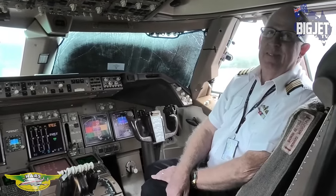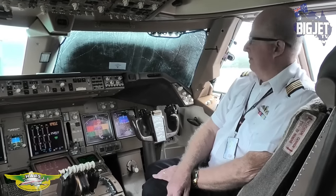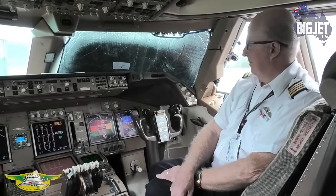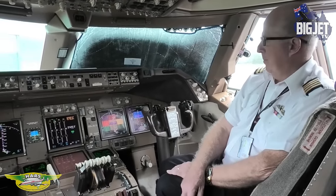Wind shear, wind shear, wind shear. Too low, terrain. Caution, terrain. Caution, terrain. Terrain, terrain. Pull up.